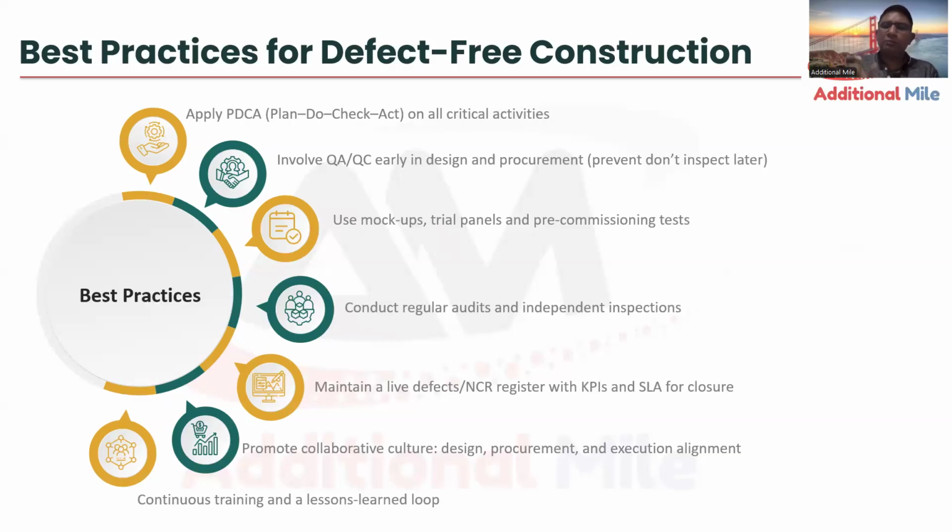Independent inspections. Most critical projects nowadays, most special projects or very important, national importance projects, will be inspected through third parties. Though they are called third parties, they are experts and they are unbiased. We also had our project inspected through TUV and Bureau Veritas for some of the packages.